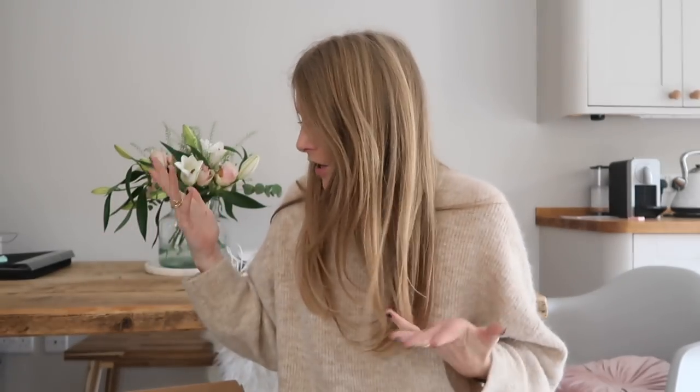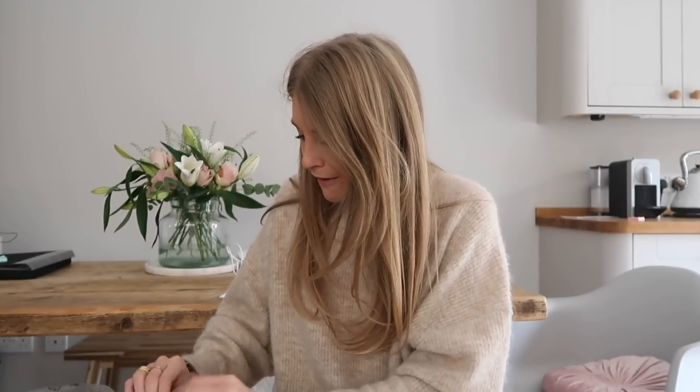So I never know what size, whereas with jumpers and stuff, I always go oversized anyway, so it doesn't really bother me. But with the trousers and stuff, I never know, so I need to try them on and see. So let's start with the very beginning, because it's a very good place to start.